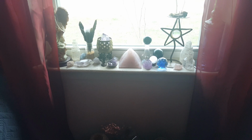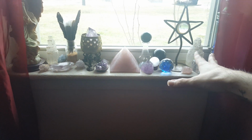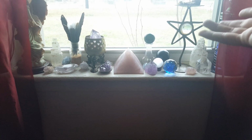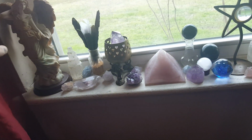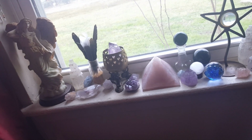So I'm going to talk about the things that I have placed here and the reasons why. I also put a smaller little table down here on the ground with some different things on it. I wanted the windowsill to be like an energy portal or an energy center, and down here is more the workspace area. So in the windowsill itself, I have an angel statue that belonged to my grandma. She gave it to me. So that's there.